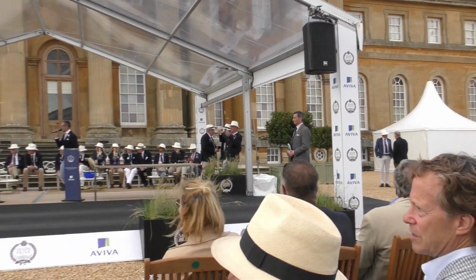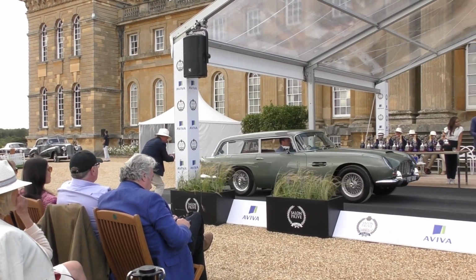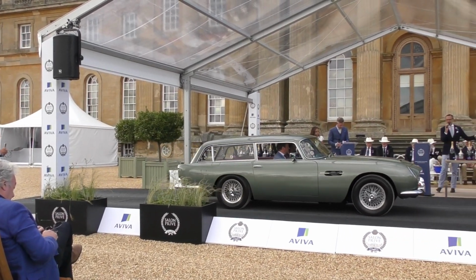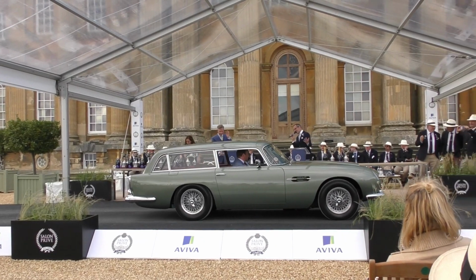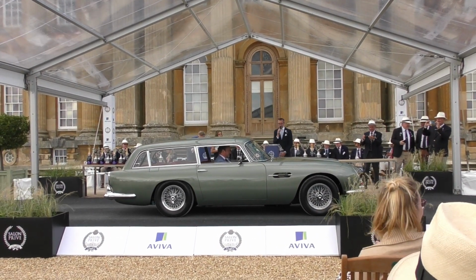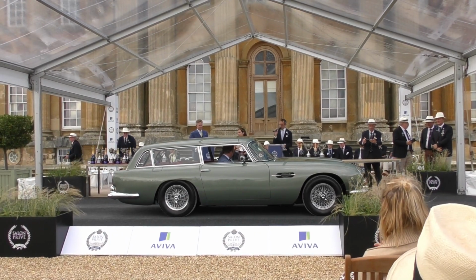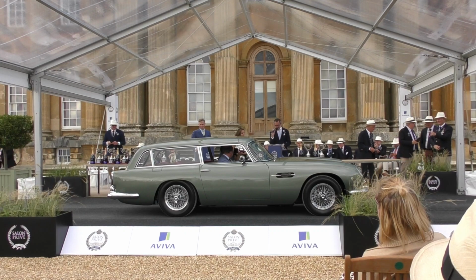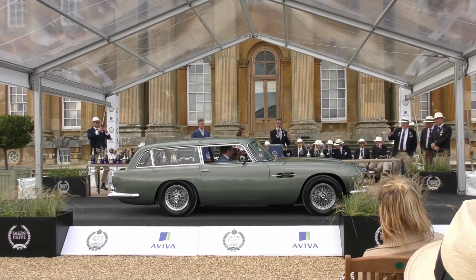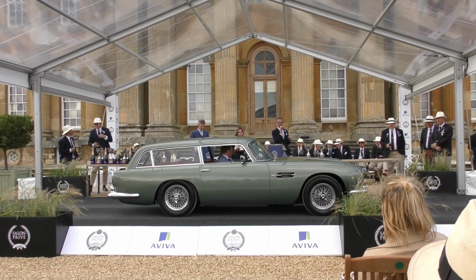Post-war closed. When you look at it from the front, you might think, yes, I know this car, it's an Aston Martin. Then you look at it from the side and you think, hang on a second, that doesn't look like an Aston Martin, let alone that doesn't look like a DB5. Well, that's because it's a very special DB5. It's one of 12 DB5 shooting brakes.